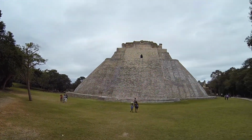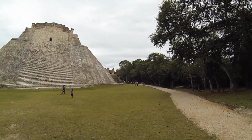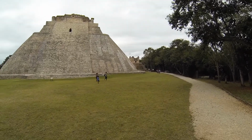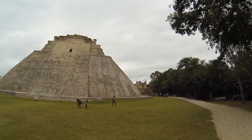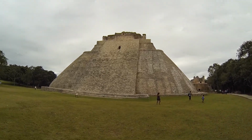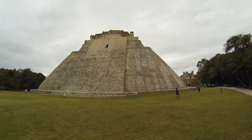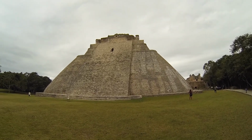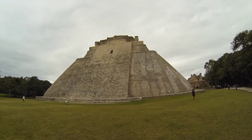So again, here we are at the front of the temple here. Uxmal has been really great. It's particularly interesting architecture that I haven't seen anywhere else out of the 8 or 9 sites I've been to. Let's see, I've been to El Rey, Tulum, Lamanai, Tikal, Palenque, and here, Uxmal. And I have Chichen Itza left. And I have not seen architecture like this anywhere else. Really, really great place.